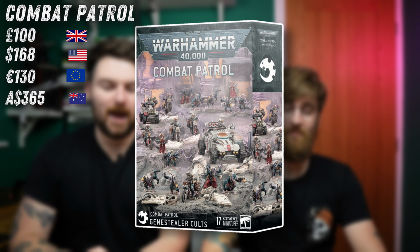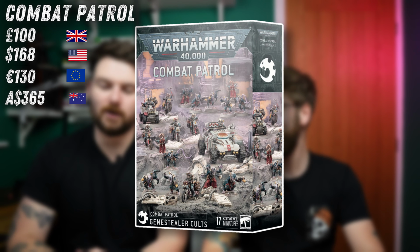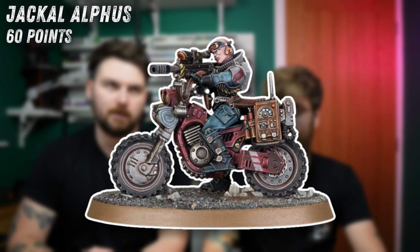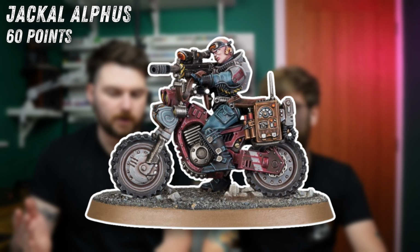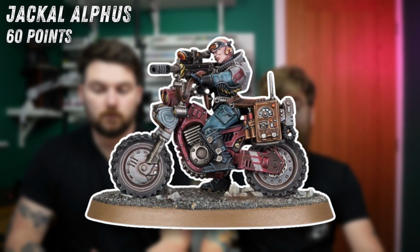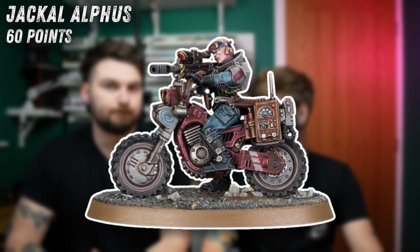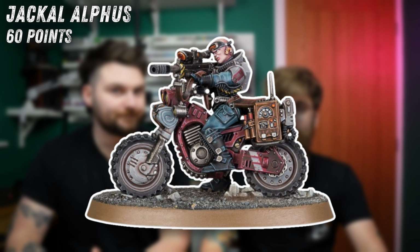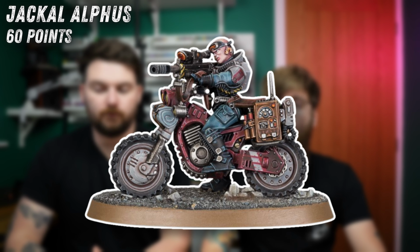Sweet. Combat patrol. Starting off with a Jackal Alphus. That is a sniper bloke on a motocross bike. He's 60 points. Great time. How much is a combat patrol now? £100, according to Games Workshop. Sterling. £100. Yeah. Crazy.